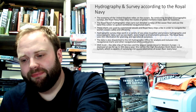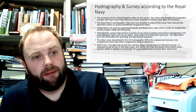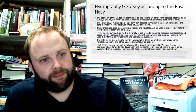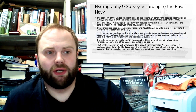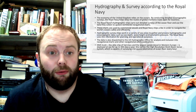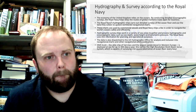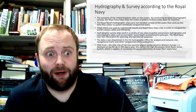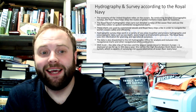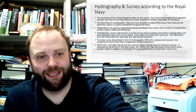Don't take this the wrong way. There are many ships. If I was a submarine, it would be on my entire list, but HMS Scott being number one. That multi-beam sonar, yes, people can turn around and go, that's not only submarine warfare sonar. No, but if you're trying to hide on the ocean floor to avoid people, that'll pick you out in seconds. It's not an ASW sonar, but it can be used as one. It's not one I want to personally get anywhere close to if I'm a submarine.